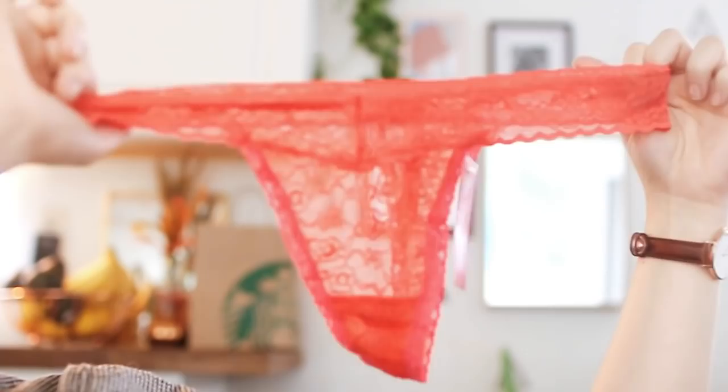Oh, Beach Day Lacey. Oh my gosh. Okay, so the first one I have looks like this. It is just red lace. It's more of like a coral. It's super neon. Can you tell how neon it is?